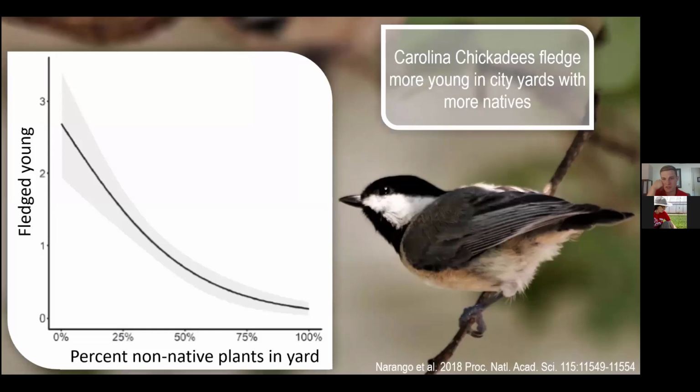That's not true of all of them, for sure. Some catch insects out of the air, and some even eat some seeds and fruits and things like that. But primarily, young songbirds are raised with caterpillars. And caterpillars are raised on native plants like buttonbush.